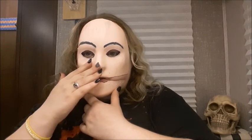I broke this apart. I cut it. I'm going to stitch it back together and finish painting it, and obviously it's going to look more creepy than this. Actually, it already kind of looks creepy. It's got this skin tone to it, but a really, really light skin tone. It's hard to see it in the light. There we go. That's a bit better.